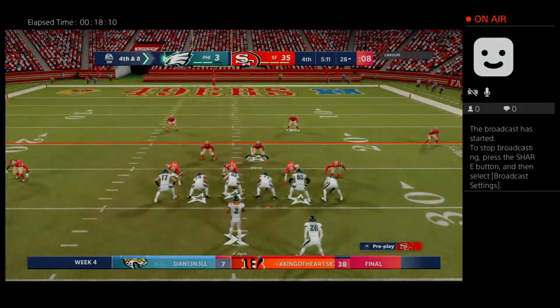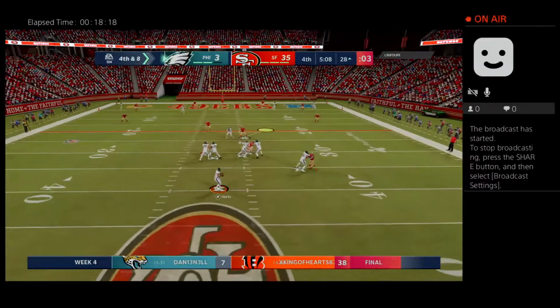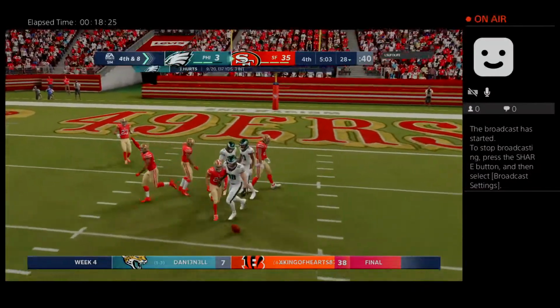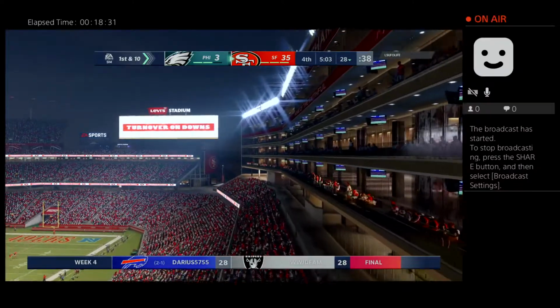All right, they're going to try and keep hope alive here on fourth down. They're going for it. Here's a play fake as they set up to throw. Dancing to his left. And it is incomplete. The Eagles unable to convert there on fourth. And the 49ers are going to get the football back.